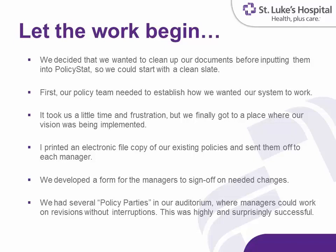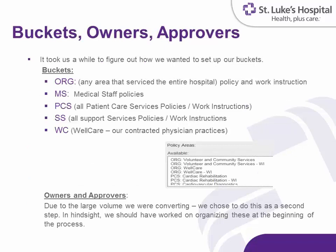So, buckets, owners, and approvers. We had to set up how we wanted to have this organized, and we really struggled with this a little bit, but we finally ended up setting up 5 different buckets. Originally it was 4. We added our well-care physician practices as our 5th bucket. We set them up as org, for organizational, anywhere in the hospital that it served, and they were set up as both a policy and a work instruction option, so that depending on what they wanted to put in, it could go into either place.